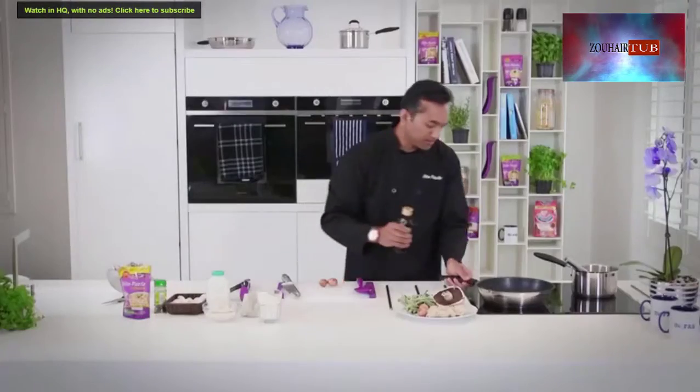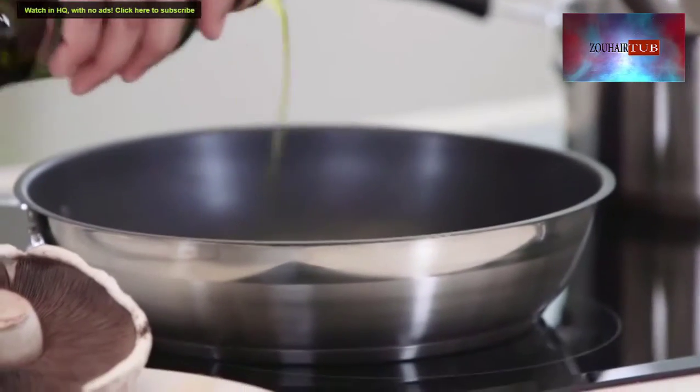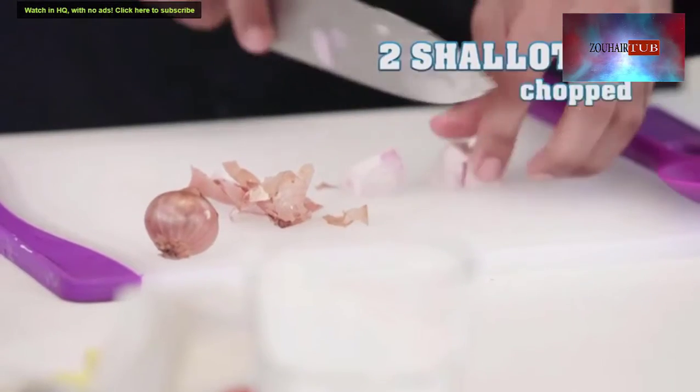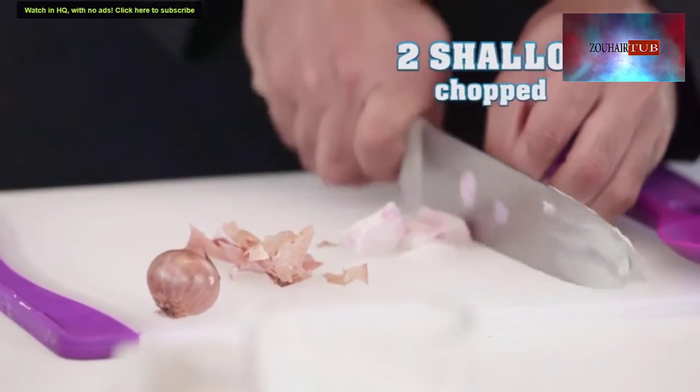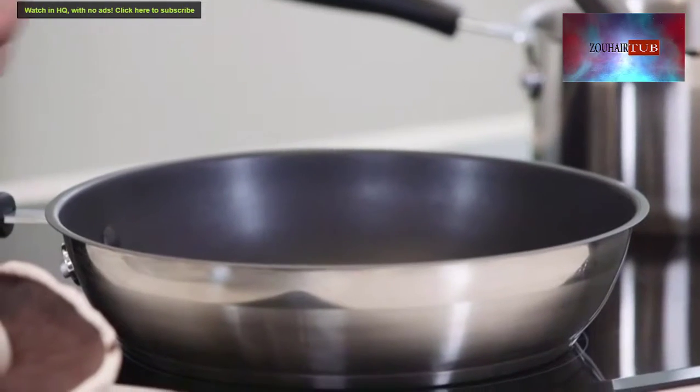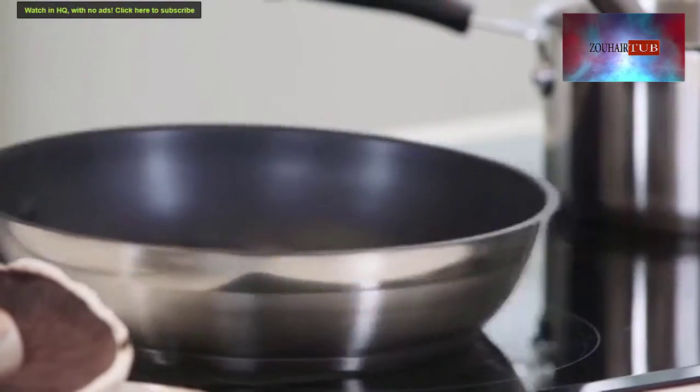Heat some olive oil. We'll add a shallot in there, just roughly chopped. Into our pan. There you go, sizzling away.